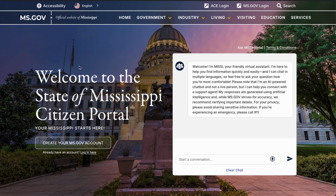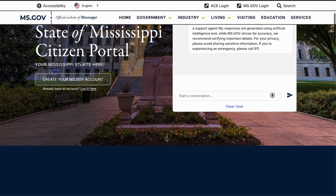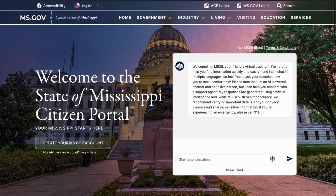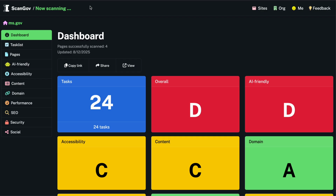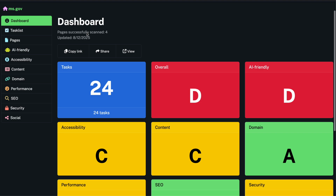I'm going to scan ms.gov, which is the official State of Mississippi website. So you can see this is the State of Mississippi's website, and I'm going to go over to ScanGov, and I've already scanned ms.gov. And what we've done is we've scanned 4 pages. So this is just the home page plus 3 additional pages.